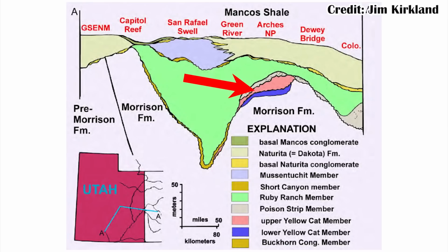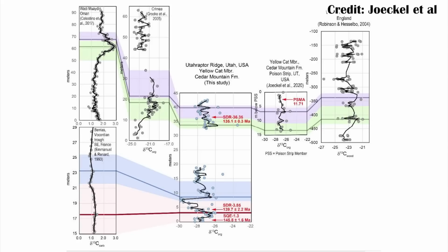What you need to understand about different rock formations, such as things like the famous Morrison Formation, is they're broken up into subunits called members. And so again, this is just one member of the Cedar Mountain Formation. And it's been generally thought to have been about 110 million years old. This data suggests it's closer to 135 million years old.